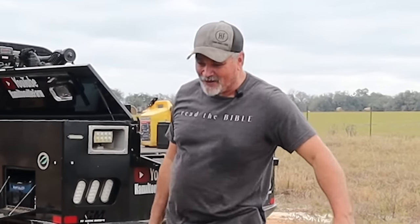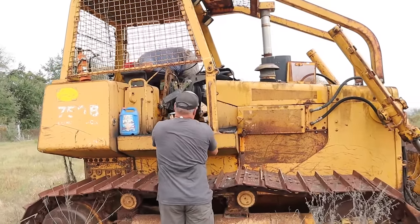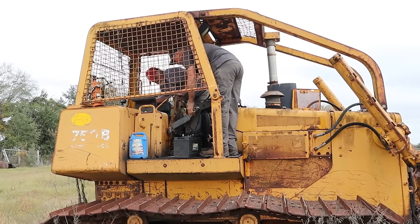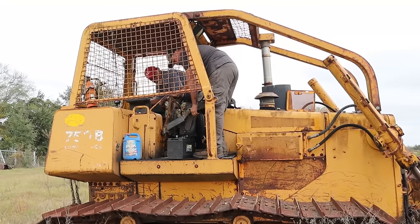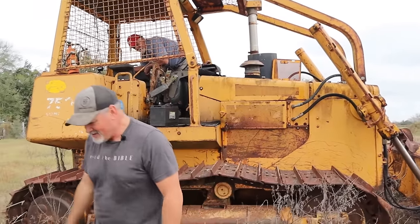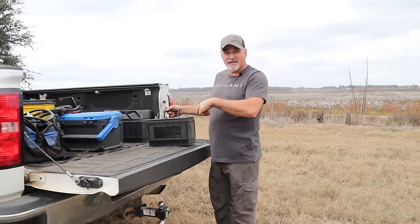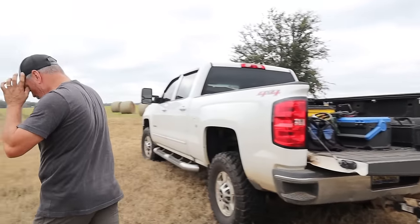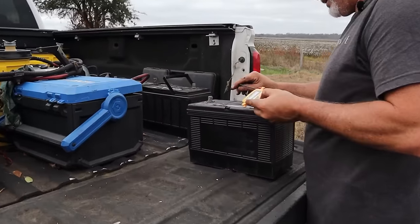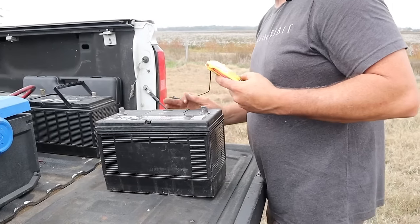This thing's gonna fire right up, what I'm talking about. We need an easy one, because the last three have been, oh, it's same thing, negative on this side. Yeah, well, I got a top post in there that these things will fit right on in the back of my truck. Now you tell me. I told you that before, but you said you was good. Is it charged? This one? You can try it and see, but I know they are. Let me try the other one.